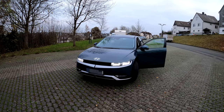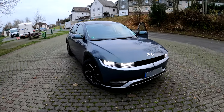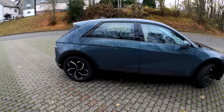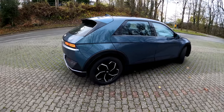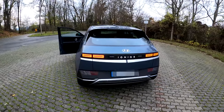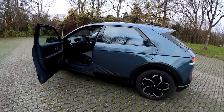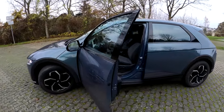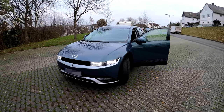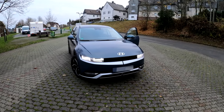Hello world, this is the Hyundai iONIQ 5. I just got this car for the weekend to drive it, to test it, and I really love it. I'm really impressed about it. Not only about the exterior design, which looks just out of this world, it's very futuristic, and it looks to me like kind of a concept car, which got into production. So really, really nice. Let me share with you my opinion, my feeling that I got with it.